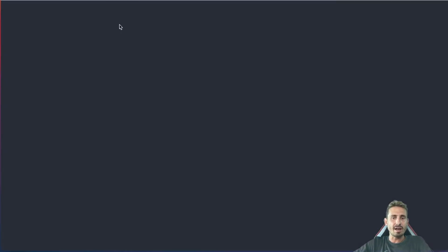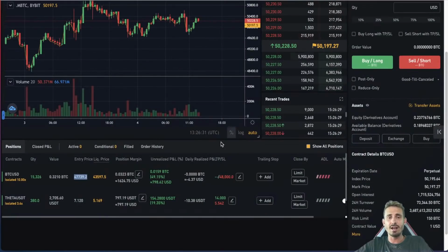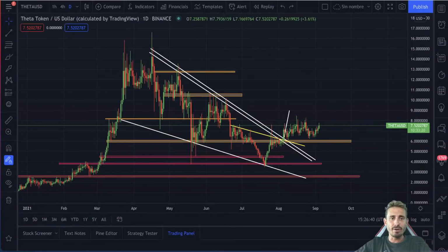Theta Network, yeah, I've taken a look at Theta. I'm extremely bullish on Theta. Matter of fact, I've got a long position here. I want to do a swing trade on Theta. I've got a swing position here on Theta. I entered at $7.10. I'm pretty confident, it is a little bit of an aggressive one. Okay, I entered at $7.10.